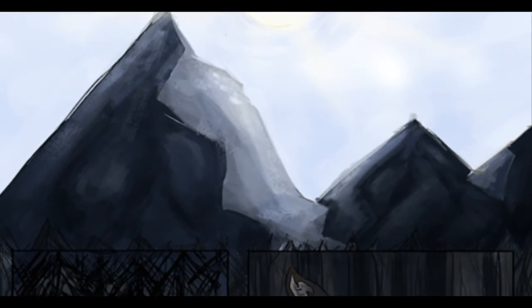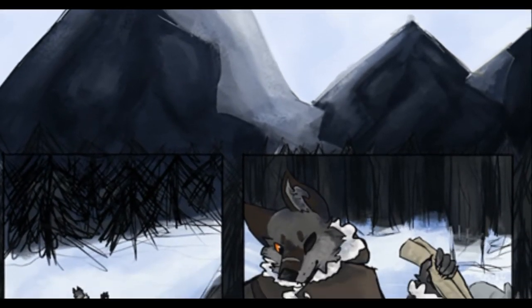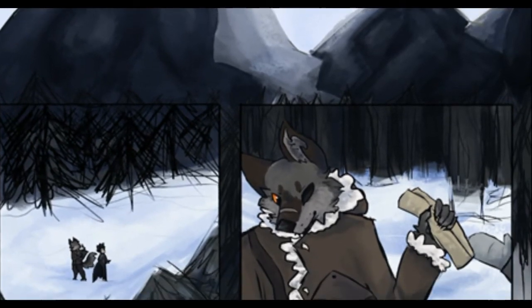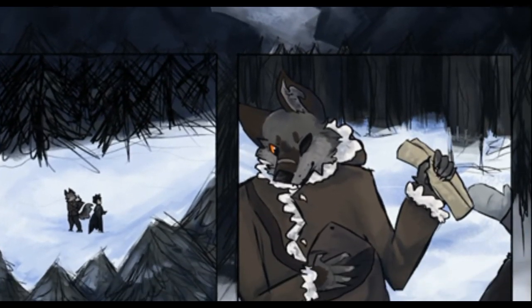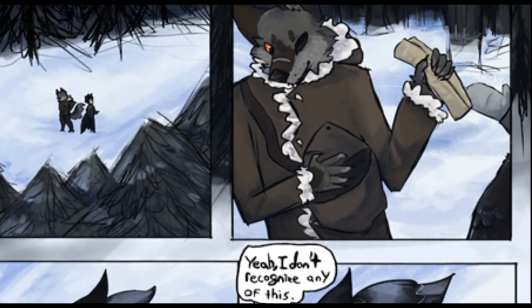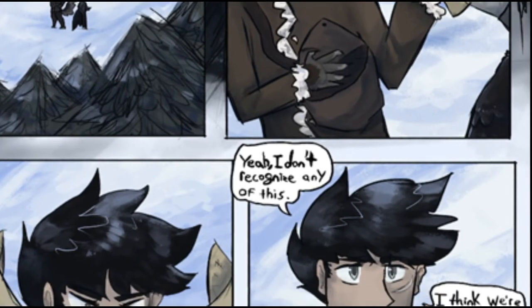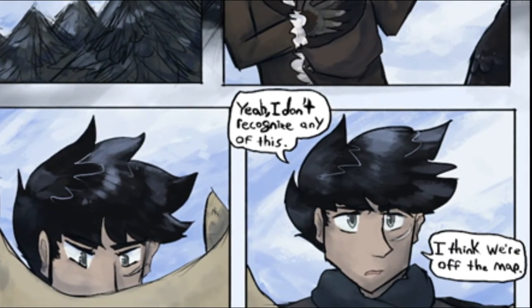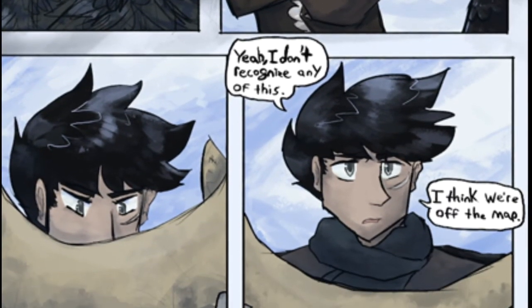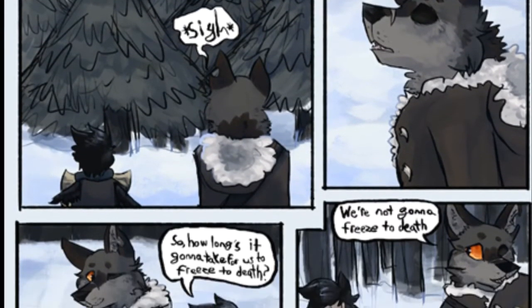All right, it opens up with two of our main characters, Garrett and Elliot. Elliot is the one-winged boy, and Garrett is the wolf mama. And yeah, they're lost a little bit, looking at their map there. I really like the paneling just throughout this series. It's really good. I like it.